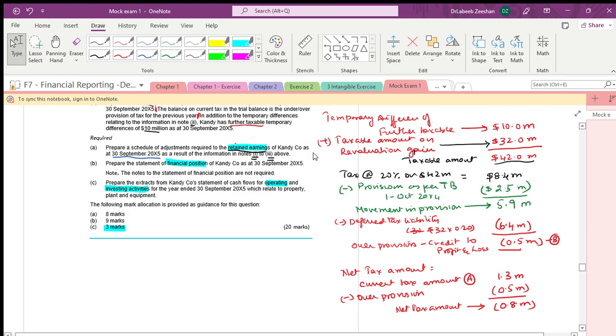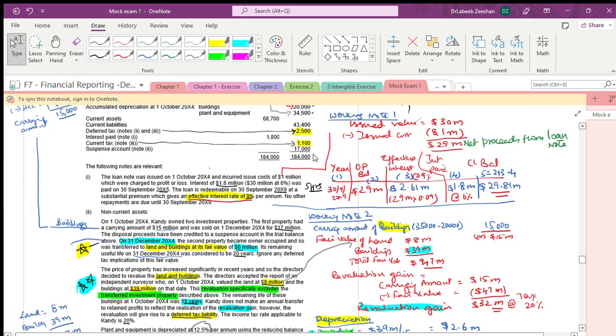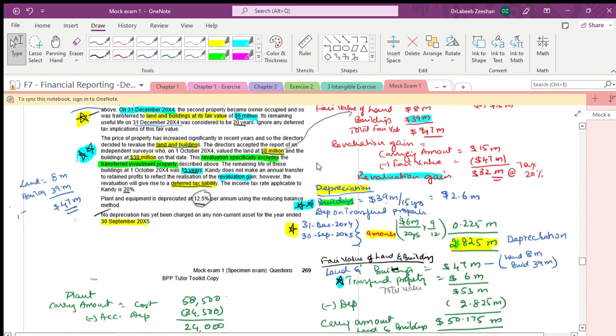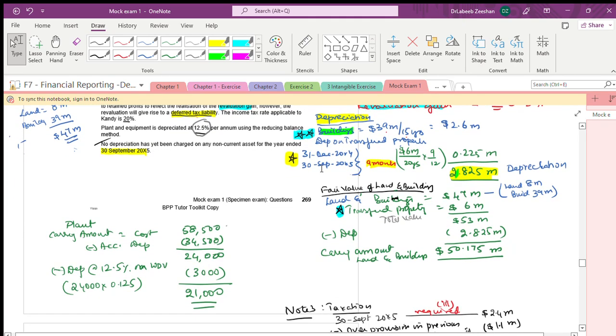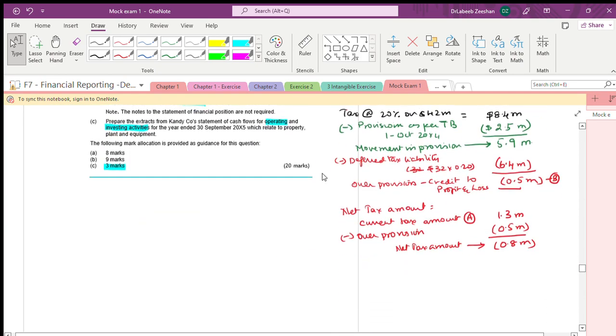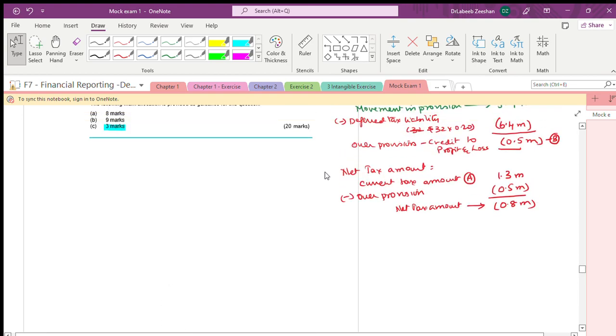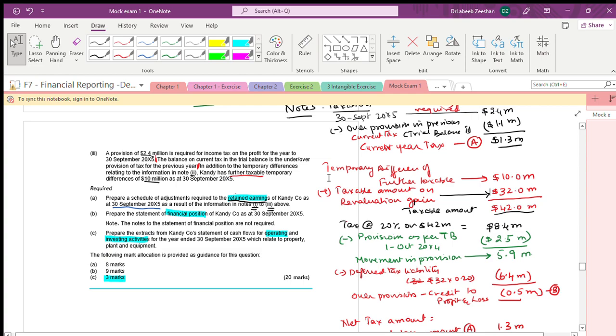Are you clear? First, your loan notes. Second is the land and buildings, where we have calculated the revaluation gain, depreciation, carrying amount, and plant. The third one is taxation. Now, what they are asking is to prepare a schedule of adjustments required to the retained earnings of Candy as at September 30th as a result of the information in notes 1, 2 and 3. We have to take loan notes, land and buildings and plant, and taxation.